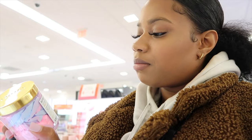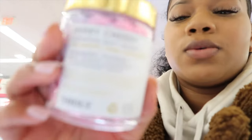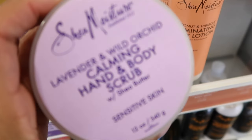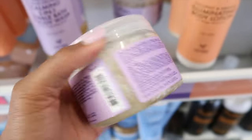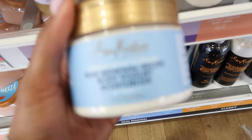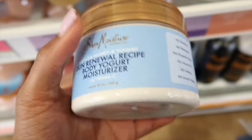Let's see how much it is. $28. Clearing butt polish for smooth, clear, and even sheen. This one's really cute too. But yeah, look how that looks. So cute. Shea Moisture also has calming hand and body scrub. Oh, so this is Skin Renewal Recipe Body Yogurt Moisturizer.